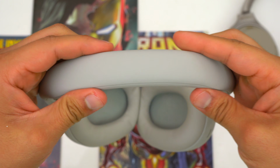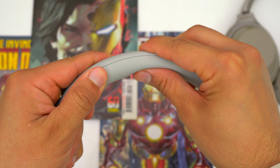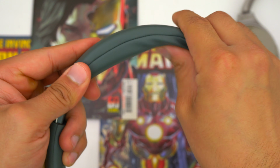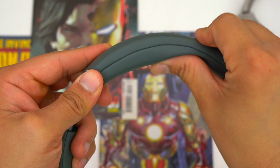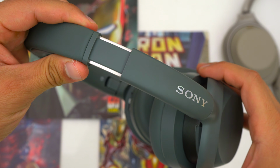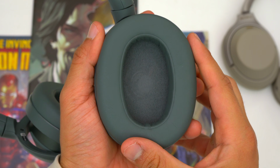But if we move up the headband, you'll notice that the XM6's headband is a little wider than the XM5's headband, which again is good for comfort. Whereas with the ULT Wears, these have a more standard headband, and again, I do prefer the ULT Wear's headband here because it does have more padding than the XM6's headband. So I do feel the ULT Wear's headband is a little more comfortable than the XM6's.